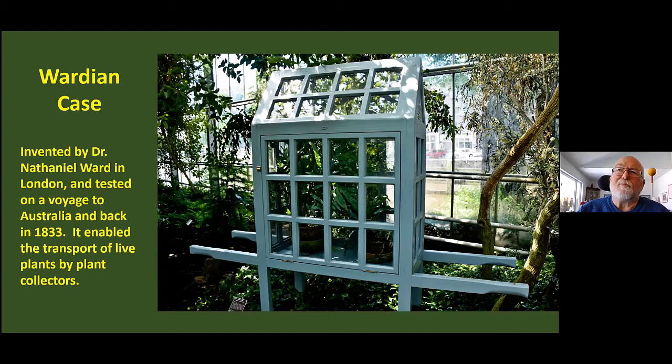Early explorers were bringing back seeds of plants, but often seeds did not germinate once they were moved to a new climate and didn't get the usual regime of temperatures that they lived through in their native habitat. So the Wardian case, as it was called, enabled the transport of live plants, and that dramatically increased the possibility of bringing plants back to these botanic gardens.